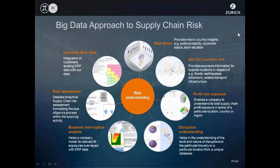I just want to take 2 minutes at the start to talk about the requirement to take a range of approaches in order to have a comprehensive understanding of your supply chain risk. Nick already mentioned this in the first half of the session today. It's key to ensure that a number of approaches are taken. Looking at supply chain risk from just one perspective is not going to give a comprehensive overview of the challenges that are out there.